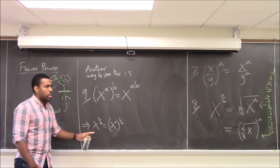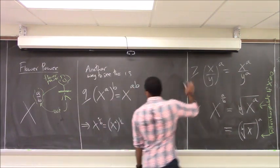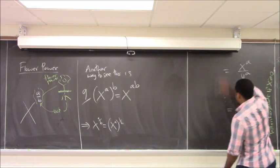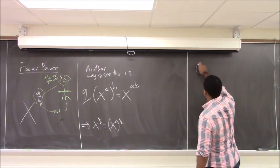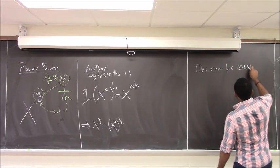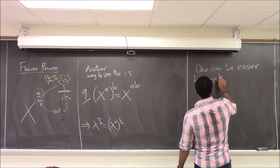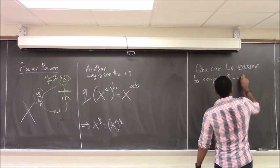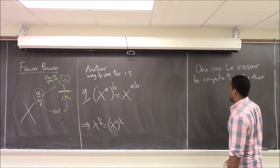Why would 1 over b mean radical? What does radical even mean? We'll get to that. But that's another rule. You should also be aware that one can be easier to compute than the other. Usually the radical is going to be the one that's easier to deal with first.